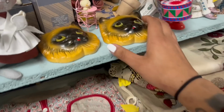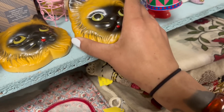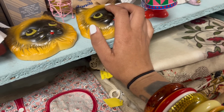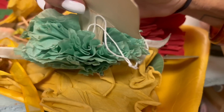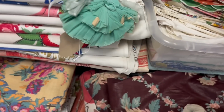Chalkware cats that I've never seen. $24 for the pair. So 22. Unfortunately, that's too high for me to do resale with. Oh, they're so much fun though. Oh my gosh, what is this? What is happening here? Oh my gosh. I caught it. Hold on.